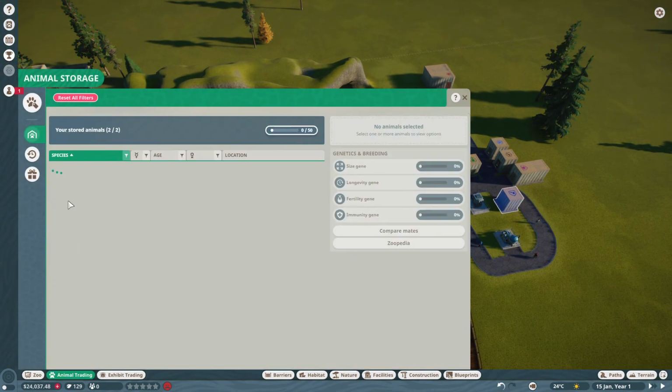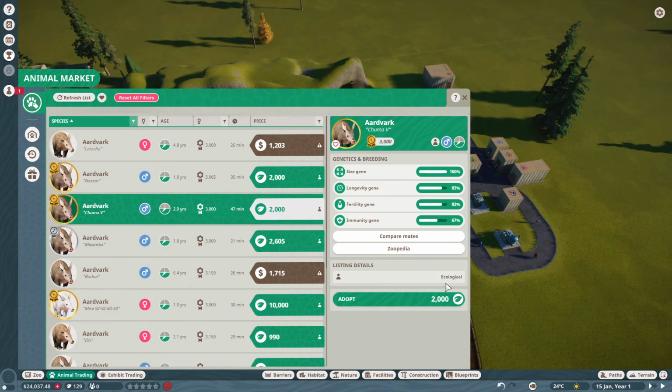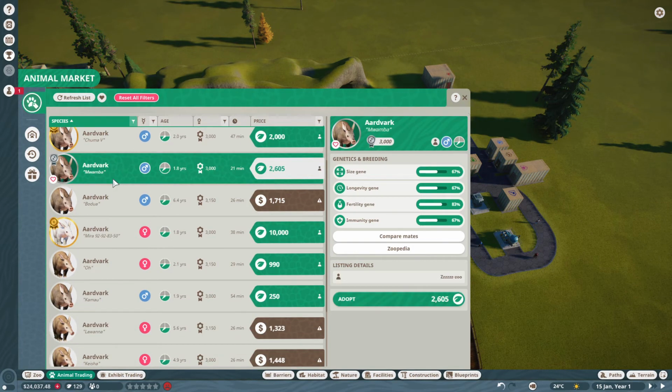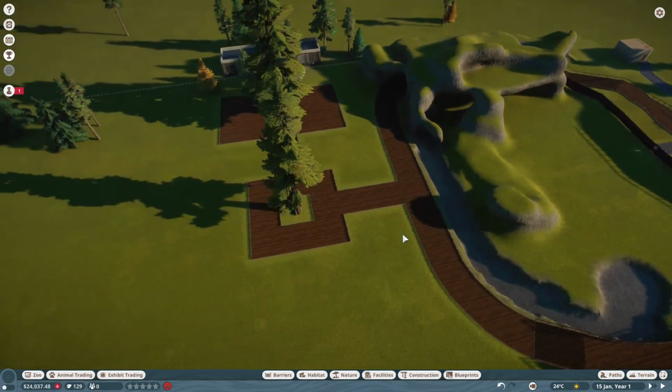Because let's go back. A fun part of this game is that you can interact with different players, especially when it comes to the conservation credits. So as you can see, this aardvark, Mwamba, is from the ZZZZZ Zoo. And this one is from the Ecological Zoo. Which is why when you put the animals in quarantine, you don't know if any of these animals are being sold with a disease. So that's why you just put them in quarantine, and that way you know they're not going to be sick when they enter your zoo.